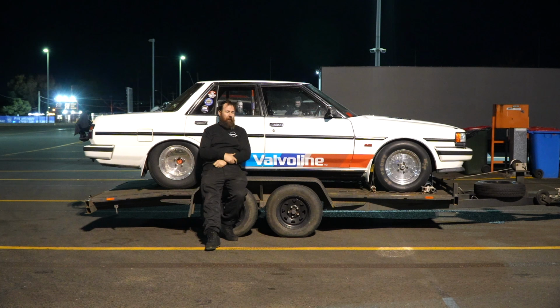We PB'd tonight, twice actually. We ran an 8.12 and an 8.15 tonight, which were both better than the previous 8.16. But like I said, there's still some work to do. Our charge voltage is dropping off substantially by the end of the track. The lowest I think we saw is about 11.8 volts, which greatly inhibits things like the ignition system and fuel pumps, also injectors. So we need to get on top of that.